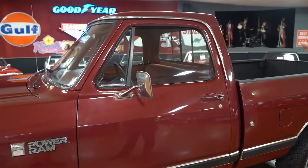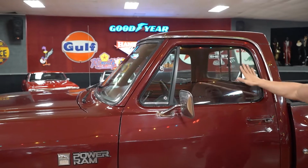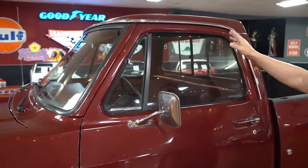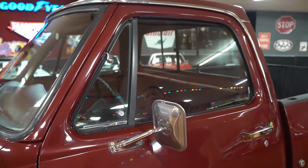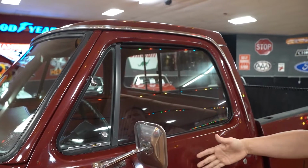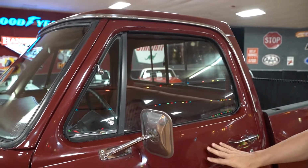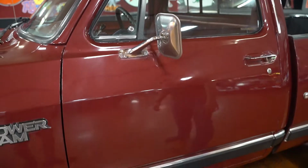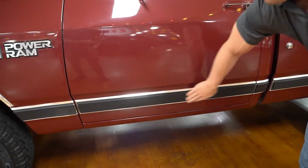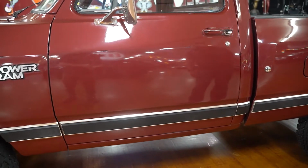Your window glass all the way around the truck's in pretty decent shape. You can see some faint scratching there on the driver's side window where it gets rolled up and down, rubbing against the weather strip over time. However, the paint on the driver's door is in pretty nice shape, top, center, bottom. You do have this black plastic molding that runs along the driver door there. That's in good shape as well.